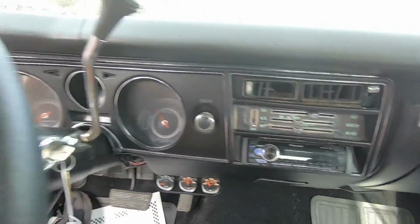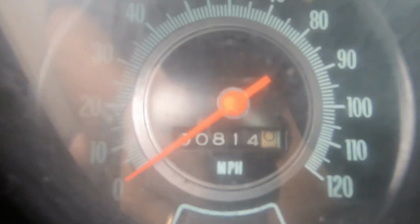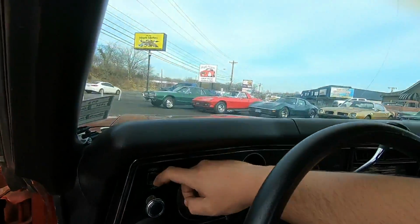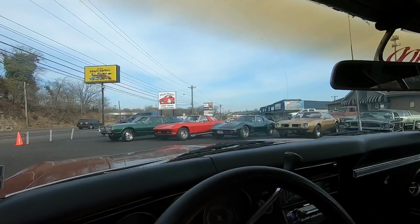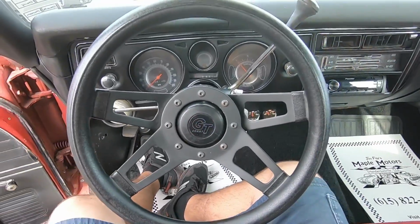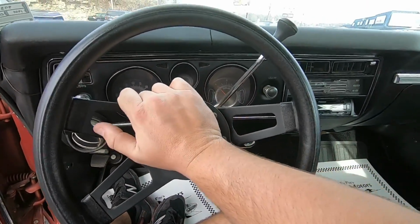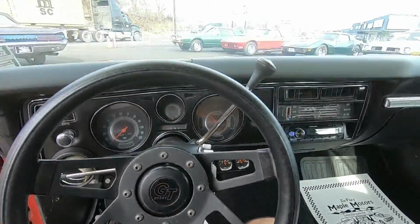Okay. There's the mileage. I cannot stand behind that in a 1969 model, but this is a matching number motor, so that's a good sign. Place your bets on the horn. You ready? No horn on this one. Let's hit the road.